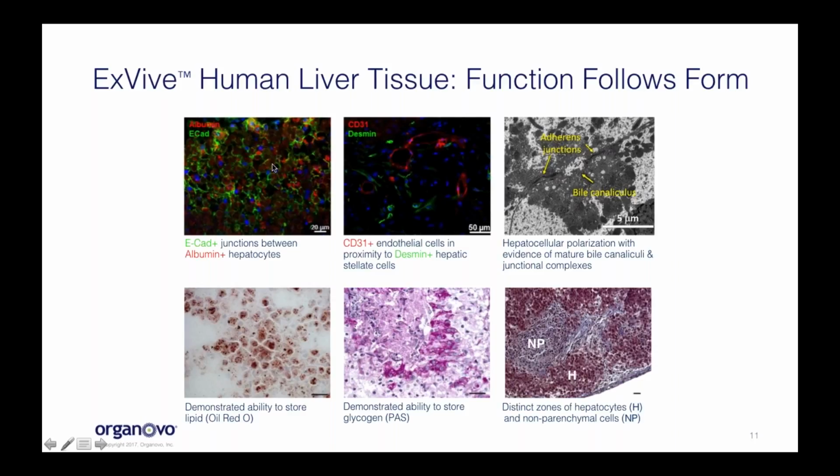We can then look at the non-parenchymal cell organization. So the red staining here in this middle panel is human CD31. This marks the endothelial cells, the cells of the vasculature. And so you can see them luminizing and organizing. And as one would expect, both between hepatocytes and along the developing vessel wall, you find supporting hepatic stellate cells.